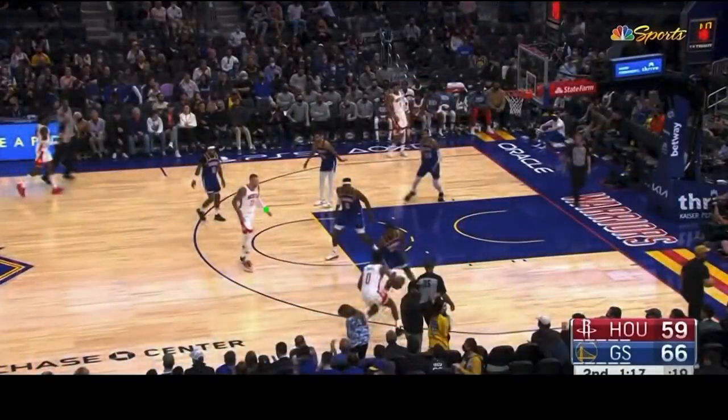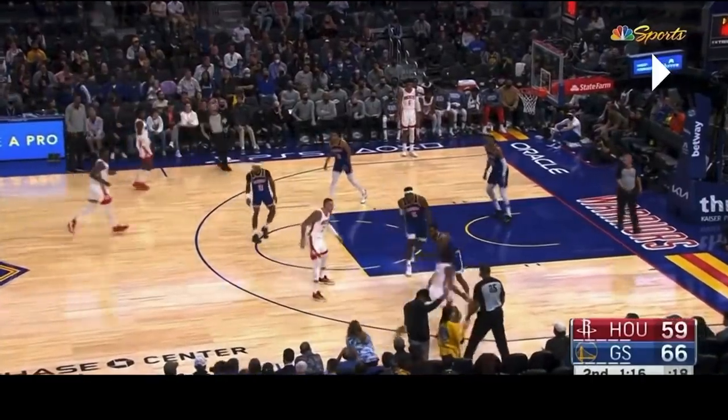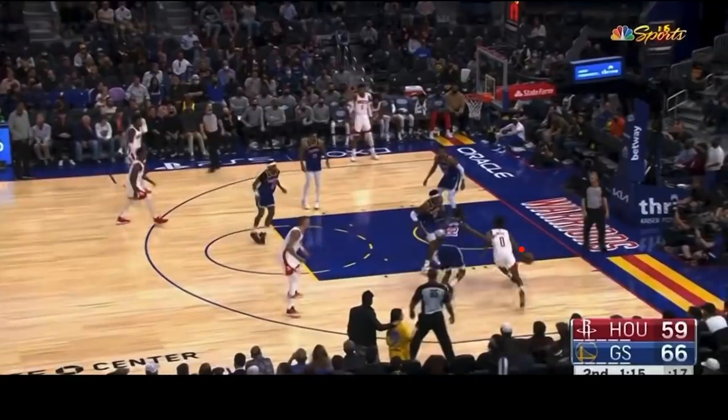Houston goes again with the aggressive, fast, early in the shot clock attack. We've only got 3 Houston people anywhere close to participating. Here's another one, and I think there really is someone off screen. But Jalen Green says, you know what? I can beat Andrew Wiggins off the dribble. He's just going to try to blow by Andrew Wiggins. Wiggins says, I'm going to stay with you. Kevon Looney does not trust, and he comes over to stop the drive.